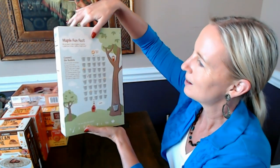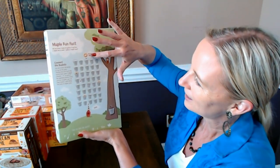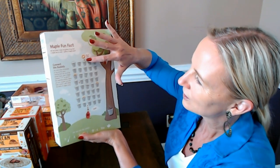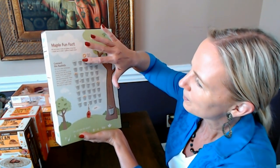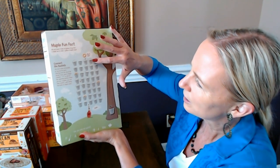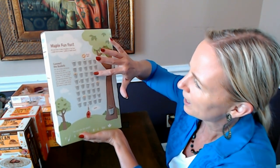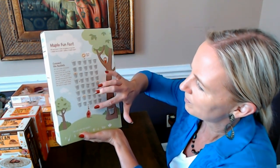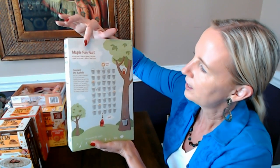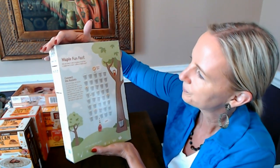Oh, they even have a game on the back. Connect the buckets. Start here. Not all of these 40 buckets of sap are the same. Starting from the top of the bucket maze, place a maple Cheerios O on each of the matching buckets. When you are complete, you will have created a path filling the bottle of maple syrup. And they even have a maple fun fact up here.